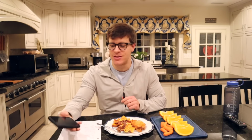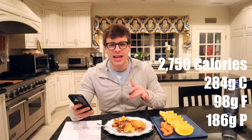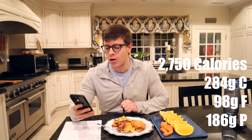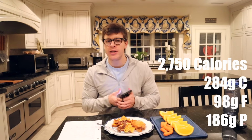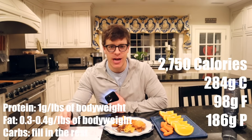And our chicken thighs, like I mentioned before, you can eat chicken thighs or some sort of chicken on this vertical diet. Red meat is the primary source of protein, but if you're at maintenance or around maintenance, you can work in some chicken. So this is just one chicken thigh, 6 ounces. And then as a whole on the day, I'm at 2,750 calories, which is maybe slightly above maintenance, but not too big of a deal. My protein is 186 grams, my carbs is 284 grams, and my fat is 98 grams. According to the vertical diet by Stan, you wanna have about 1 gram per pound of body weight if you're maintaining.